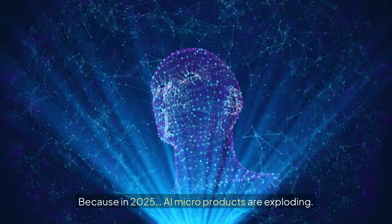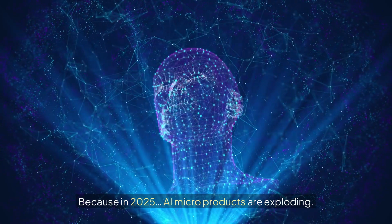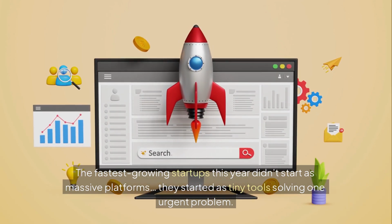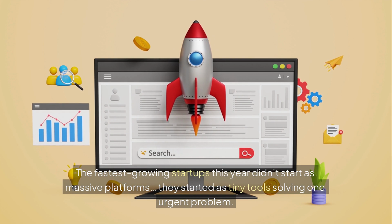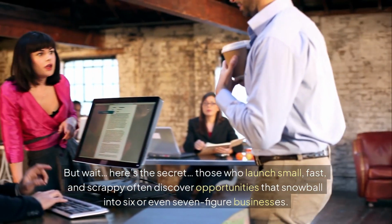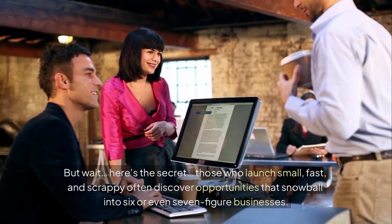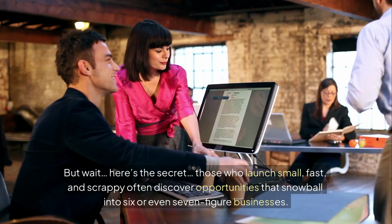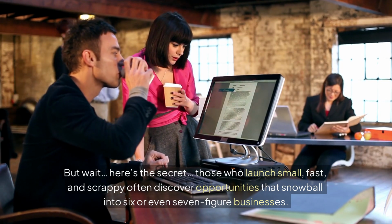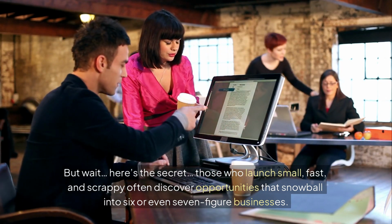Because in 2025, AI micro products are exploding. The fastest growing startups this year didn't start as massive platforms. They started as tiny tools solving one urgent problem. But wait, here's the secret. Those who launch small, fast, and scrappy often discover opportunities that snowball into 6 or even 7-figure businesses.